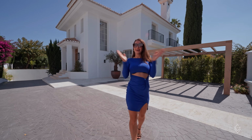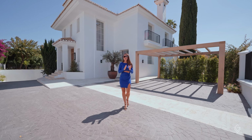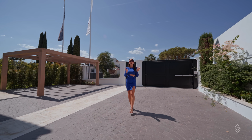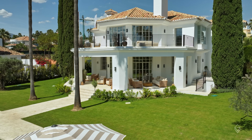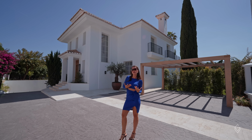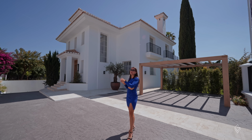Ladies and gentlemen, welcome to the very heart of Marbella, where today we'll be taking you on a full tour of this brand new luxury home, where from the moment you arrive, the striking white facade, perfectly manicured gardens and an impressive driveway set the tone for exceptional quality and design found throughout the property, which we're about to see during this tour.